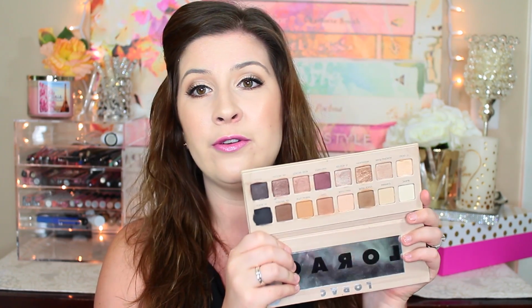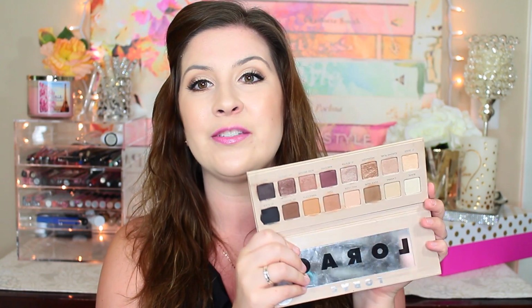And then the palette that I'm going to be using is my Lorac Pro 3. I love this, and I just want to be using it so much. I've been kind of switching off between all the new palettes I got, but I wanted to give this one some love this week, so definitely the Lorac Pro 3. It's what I have on my eyes right now. I love it, so I'm going to be using that.